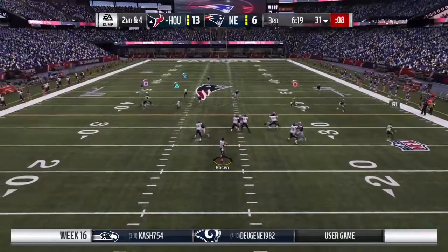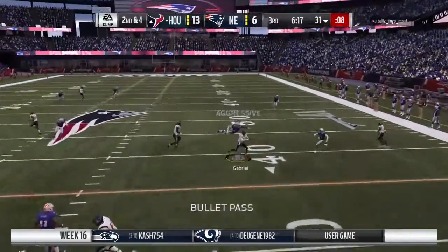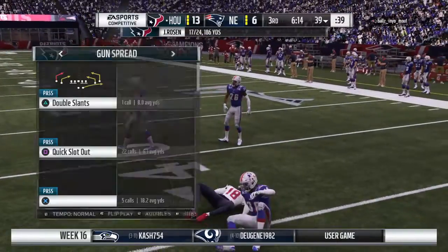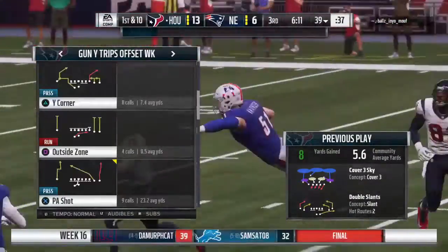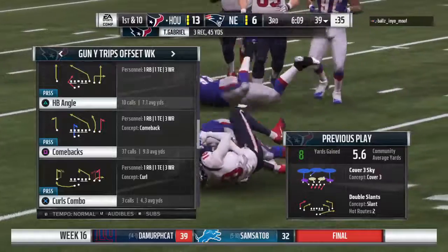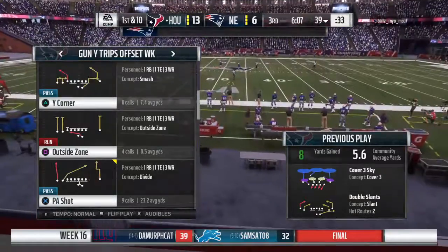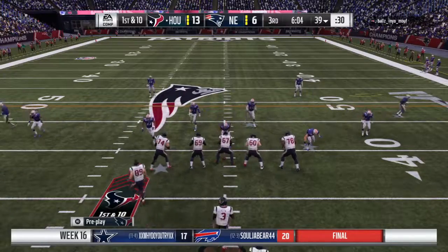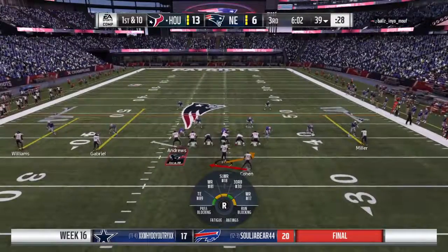Now Rosen to throw on 2nd down. And this is Gabriel on the catch. And he'll get it out near the 40 to the 39. It goes as a gain of 8, and it moves the chains. This has to go down as one of the simpler routes in the playbook, but oh so effective. Nice completion there. Keeps the sticks moving.